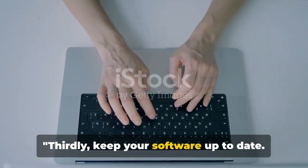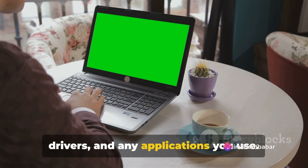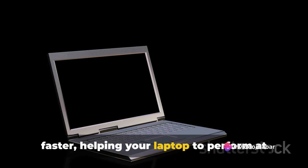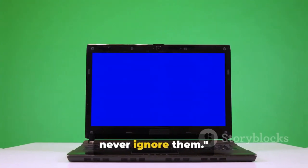Thirdly, keep your software up to date. This includes your operating system, drivers, and any applications you use. Updated software often runs smoother and faster, helping your laptop to perform at its best. Remember, updates often come with performance improvements and bug fixes, so never ignore them.